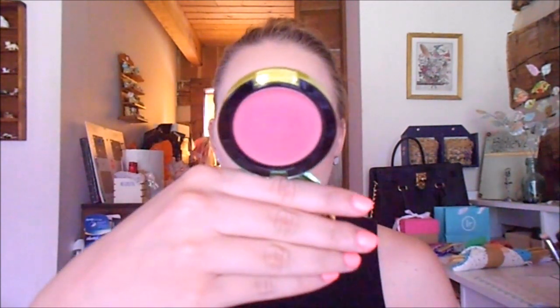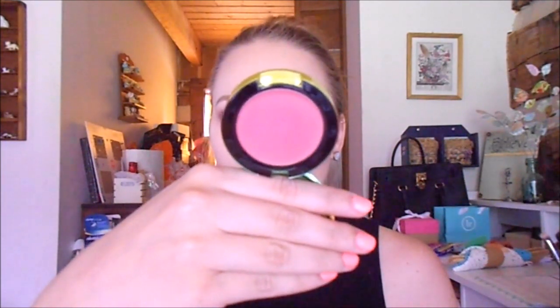Here's the packaging of the blushes from the Wash and Dry collection. I have Hipness, which is a frost finish, but it performs like a satin.